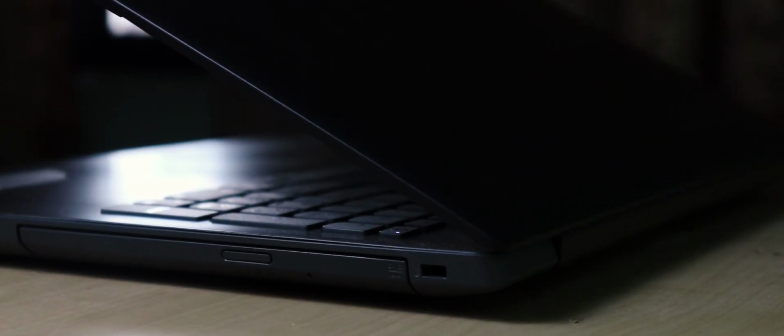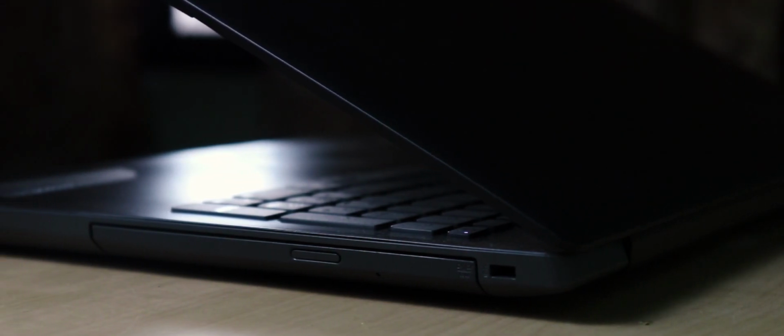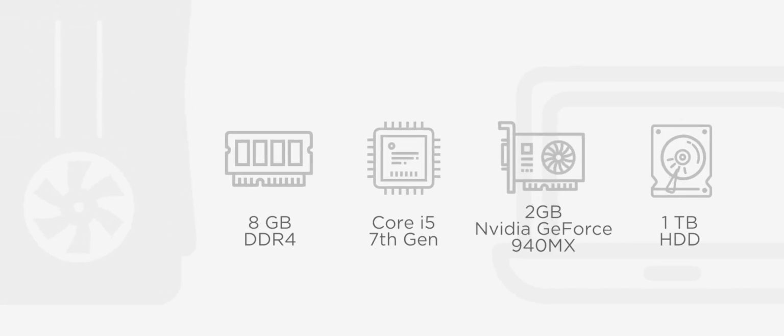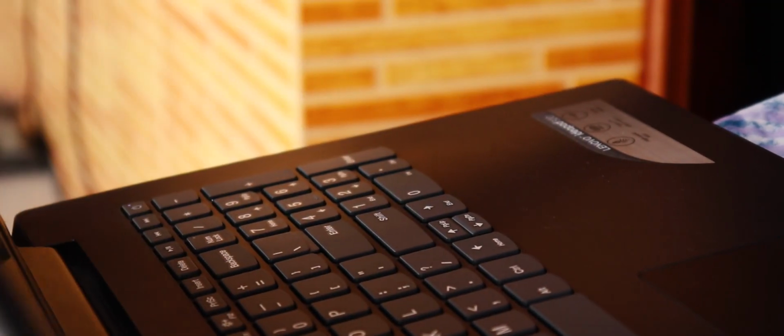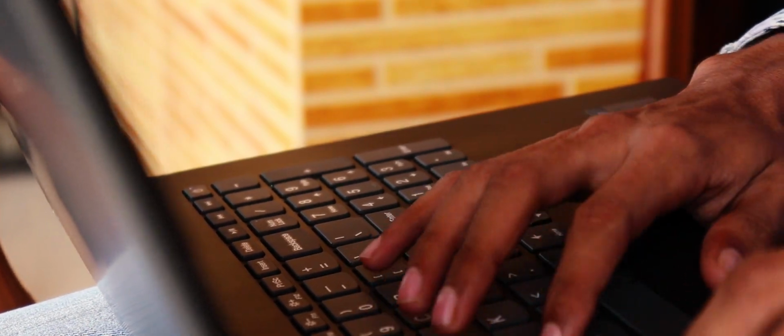This has happened to me just twice since I bought this laptop, so it is hard for me to say whether it is because of an incomplete match between software and hardware, or specifically a software problem. As far as the hardware goes, this thing has 8GB of DDR4 RAM, a 7th Gen Intel Core i5 processor, 2GB Nvidia GeForce 940MX and 1TB of internal storage. Other software like AutoCAD and SolidWorks, including Photoshop and Lightroom, are working just wonderfully.